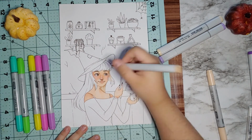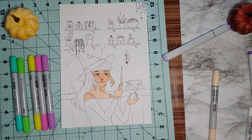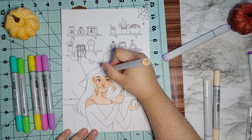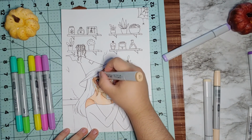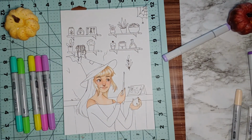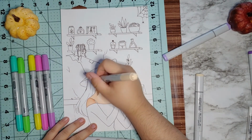So in an effort to not repeat that same mistake, I thought instead of making the shelves the focus, I could make it more of a background element. So I kind of turned it into a little bit of an apothecary. I wanted to keep the glowing aspect, so I thought of doing the background in colored pencil, but I knew it wouldn't stand out much because I didn't want it to be opaque.